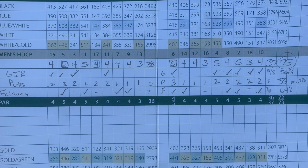You could look at it one way and say, well, that score could be way worse, but it also could have been better if I hit more greens too. So a total of 33 putts, not too shabby for me. 56% greens in regulation, but here's the big statistic, and this is a very good number for me. 64% fairways hit. 64%, that's really terrific to me.